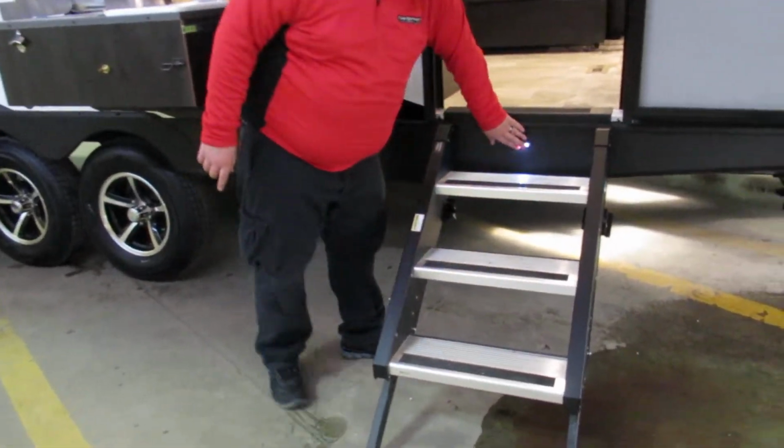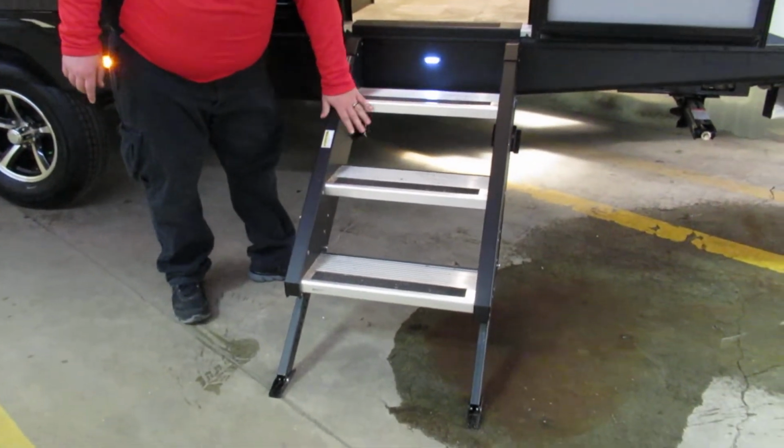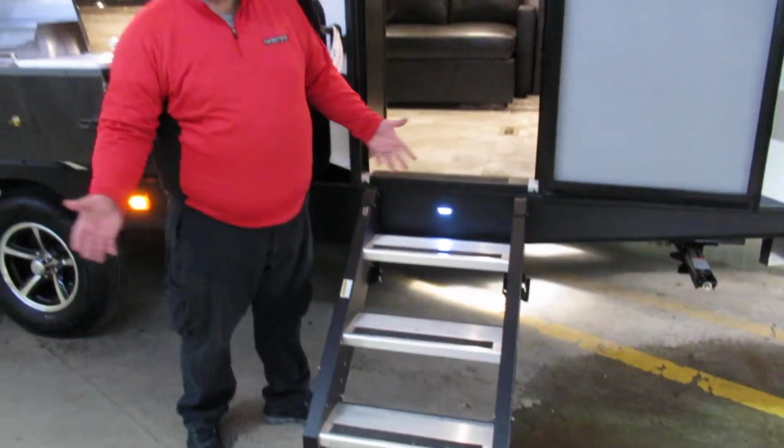Nice thing with these guys is you do get the lighted step. These are still those secure stairs, so they're very nice. They fold right in, get out of the way for you.